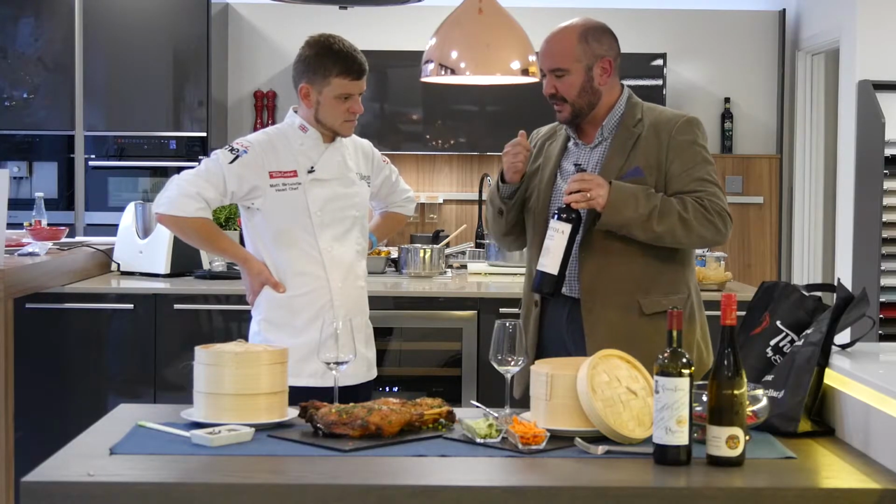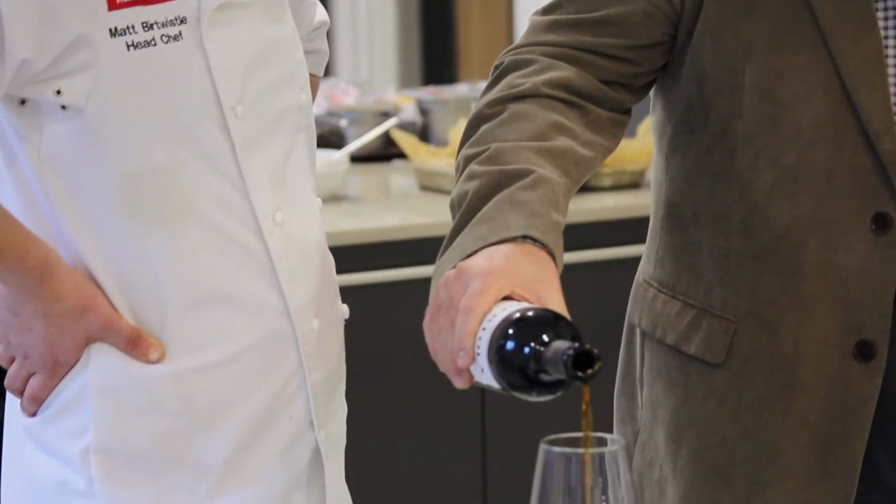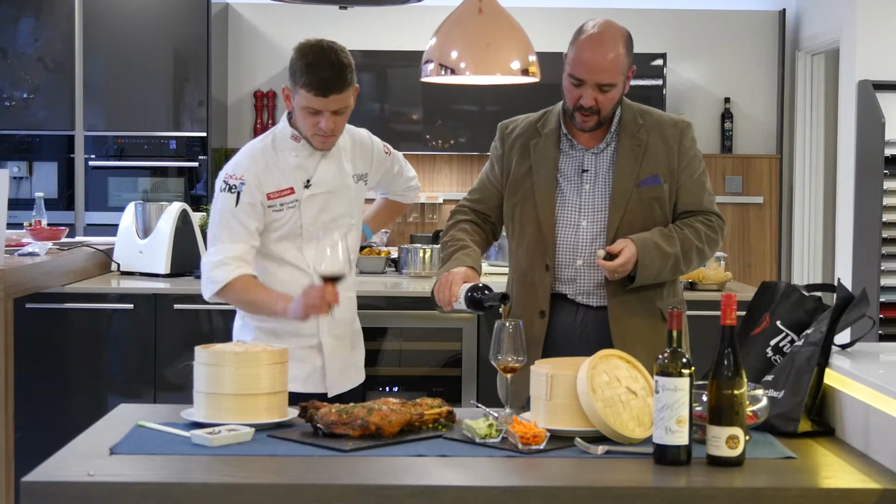So you get that citrus from the Oloroso, that nuttiness of the Oloroso, but then straight away you'll detect the Pedro Ximénez with raisins, dates, and that lovely sweetness that will go really well with your pudding.